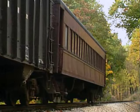Not only has the Strasburg done a first-rate job of restoring 89 to its Canadian livery, they've also got an incredible collection of lovingly maintained wooden freight cars that really do cast the illusion that this train is running in the 1920s.